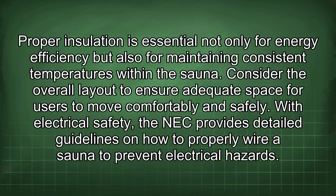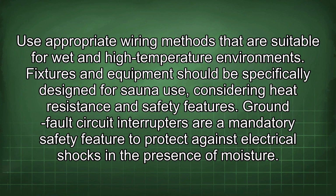With electrical safety, the NEC provides detailed guidelines on how to properly wire a sauna to prevent electrical hazards. Use appropriate wiring methods that are suitable for wet and high-temperature environments. Fixtures and equipment should be specifically designed for sauna use, considering heat resistance and safety features. Ground fault circuit interrupters are a mandatory safety feature to protect against electrical shocks in the presence of moisture.